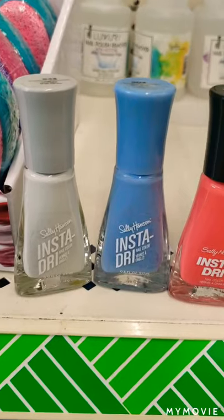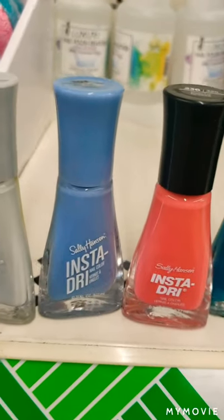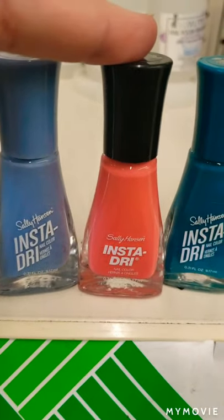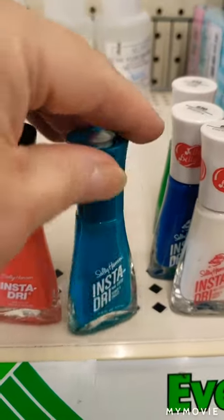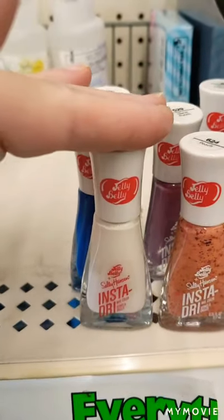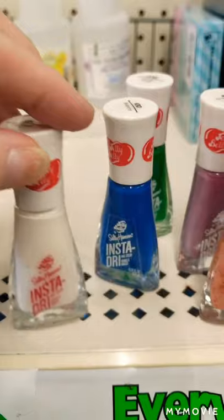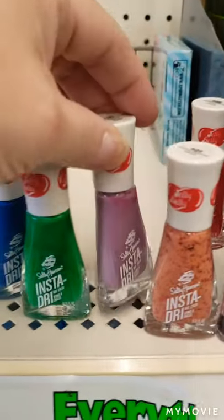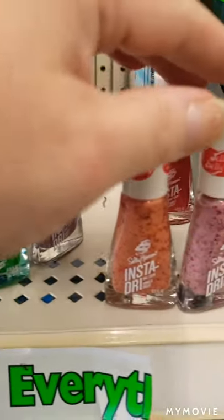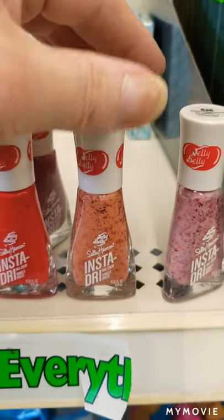You also have some Sally Hansen Insta Dry in gray and like this periwinkle color and a salmon color, turquoisey color. But then they also have like these jelly bean, still Sally Hansen Insta Dry, in a white, a royal blue, a forest green color, a lavender color. There's also a red, which I'm loving. But then they also have these two glittery colors, almost like a peach with glitter and then like a pink with glitter.